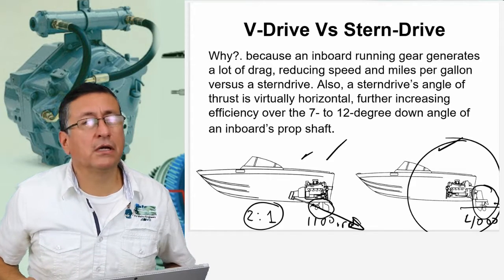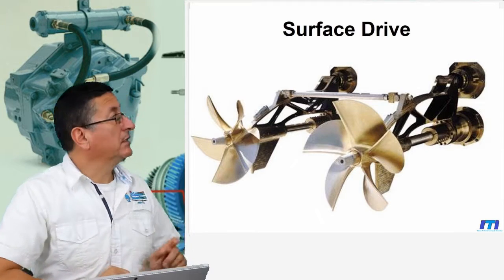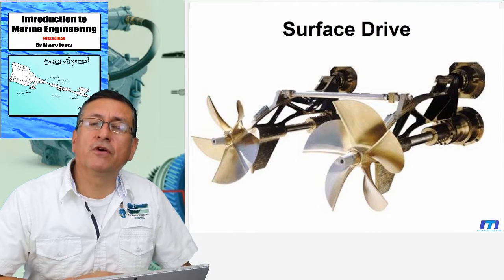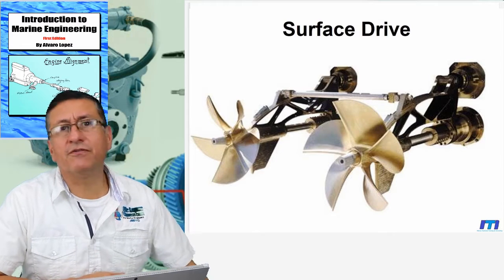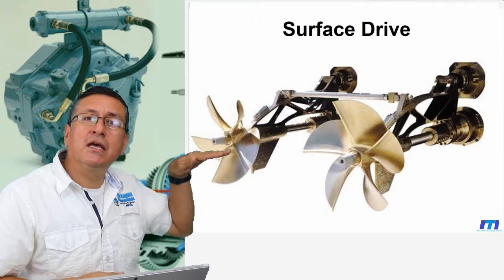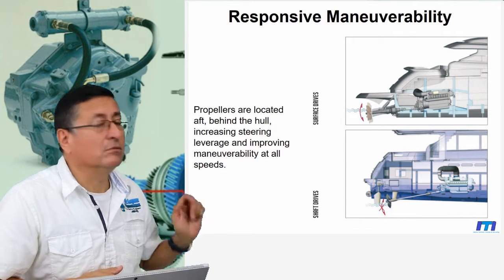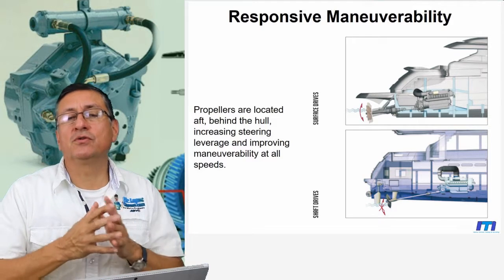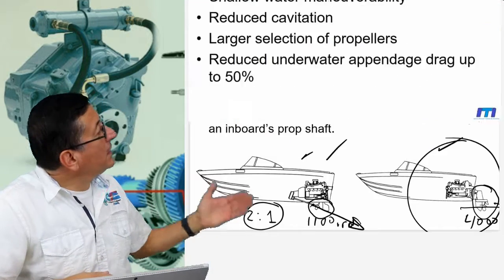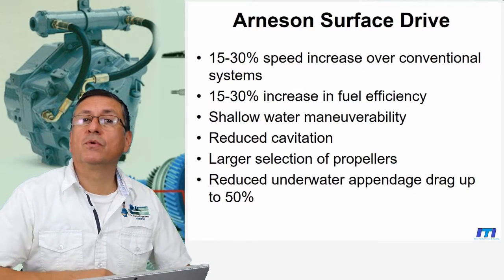For that reason, another excellent design is the surface drive. You remember the surface drive? That system that I explained in our intro class, in the intro book. That system is the most efficient, because the propeller is running at the limit of the waterline, and that propeller is not exposed to cavitation. That propeller is exposed to ventilation, and that system is highly efficient. Look at the advantage for that system. Excellent in comparison with the rest of the systems.